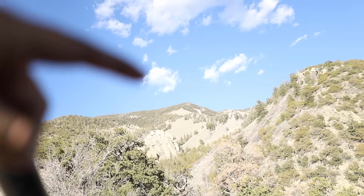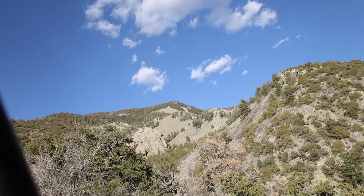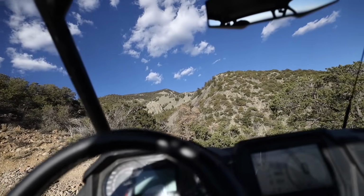The trail is going to get a little bit gnarlier from here on out, but I'm hoping we can make it up to that ridge right there for a nice sunset dinner. So let's hit it.